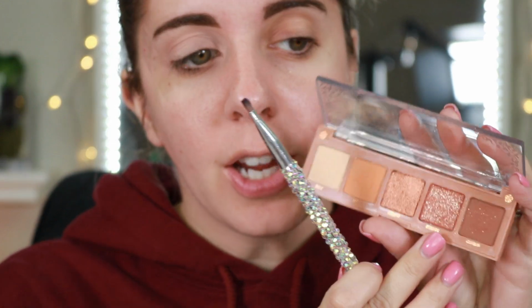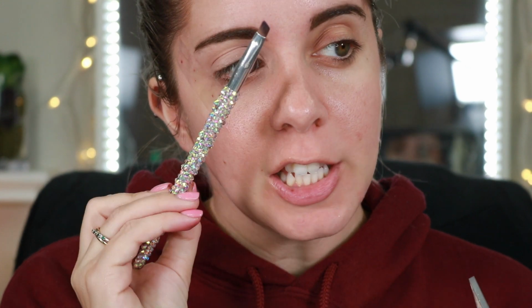So for starters, we're gonna go into this shade called Struck right here, which is gonna be this matte with glitter in it. I actually really do like shades that have matte glitter in it. I don't know why, things just always look so pretty. So we're gonna go ahead and take it on my E6 brush from the silver set from Bling Brushes. We're gonna tap it in. Definitely has some kick up, but that is okay.